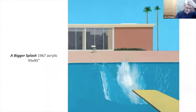And now here's another bigger splash, 1967. So this is actually before the piece that I just showed you. If you're at all familiar with what was going on in the art world at that time, you know, this is a very pop sort of image.